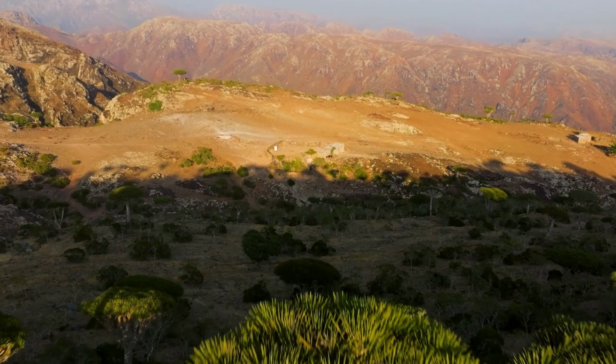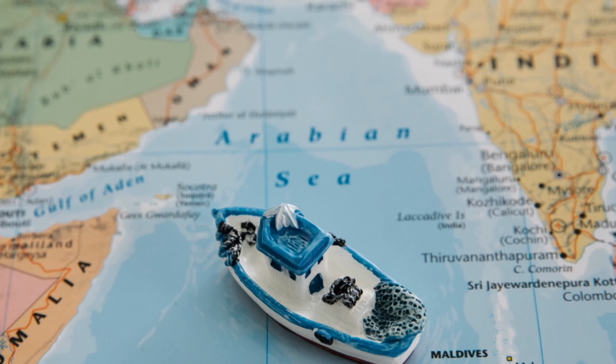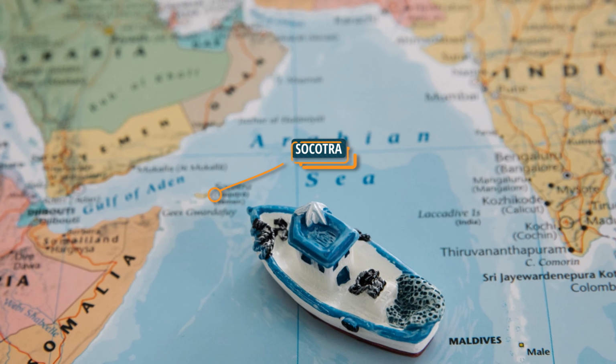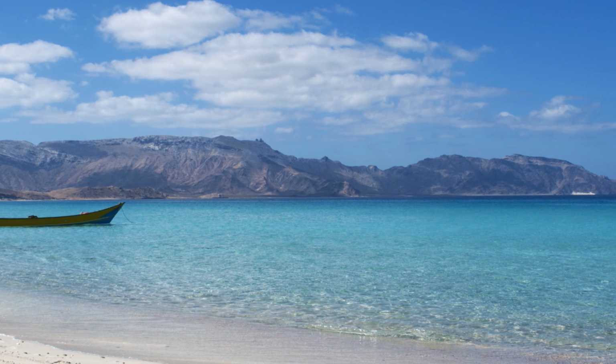Here, isolation created a biological sanctuary unlike almost anywhere else. Yet geography placed that sanctuary beside a route connecting Asia, Africa, the Mediterranean and Europe. Socotra is both removed from the world and deeply connected to it.